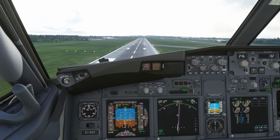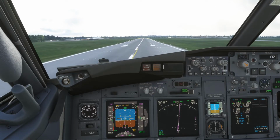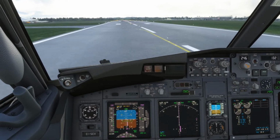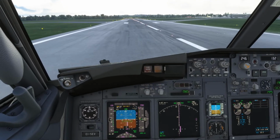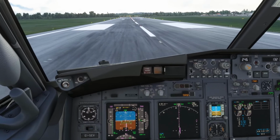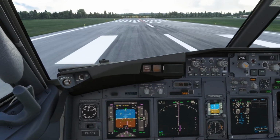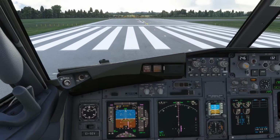50. 30. 20. 10. I thought of that landing a lot. Full reverse. Vacating at the end. Oh well. I don't think the auto brakes kicked in there, if I'm honest. So, air brakes down, flaps up. We'll pull off the runway at the end and do our cleanup.